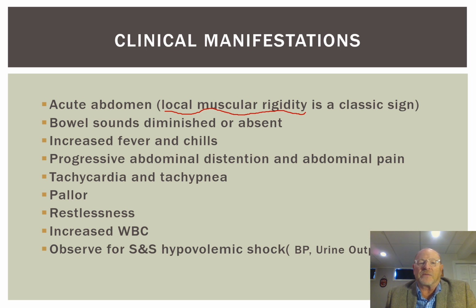So now all of a sudden we're going to look at some of these signs and symptoms which are indicative that the peritonitis is going into sepsis and septic shock: tachypnea, tachycardia, pallor, which is a change in the flush and the coloration of your patient, restlessness from the altered mental status, increase in white blood cells. To that you could add a decrease in urinary output.